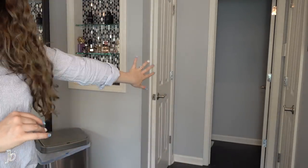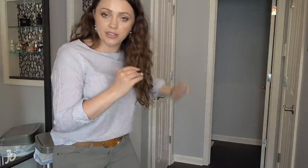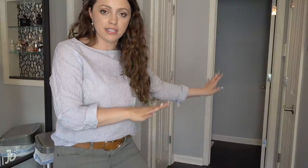But then over here, you see a bunch of doors. Right here is my linen closet. There is our toilet room, or as Tyler calls it, the turlet room. That makes me laugh every time. And then our closet. Again, I'm not gonna show the closet today. It is a mess. We just got back from traveling and we're still working through laundry. I'm just like, shut the door, I'll deal with it later tonight.